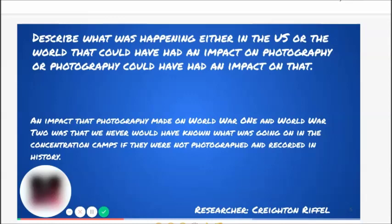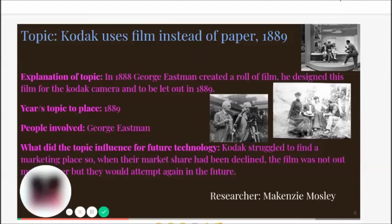In 1888, George Eastman created a roll of film. He designed this film for the Kodak camera and to be let out in 1889. This took place in 1889.